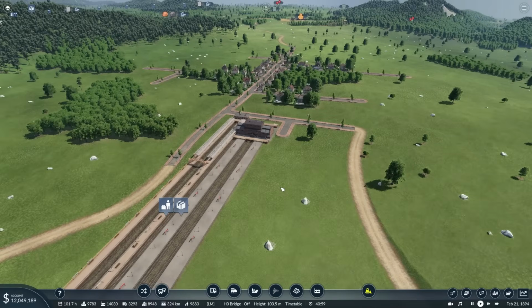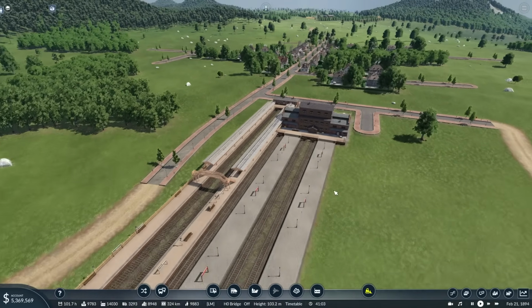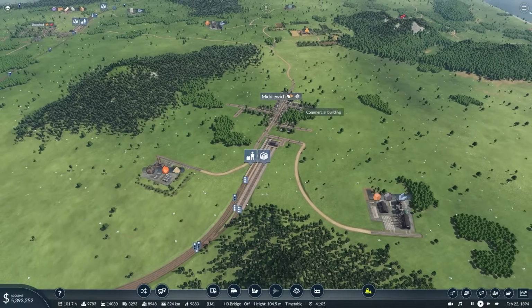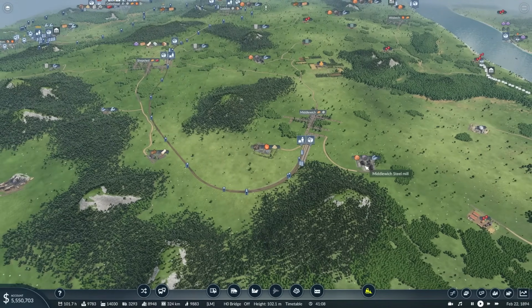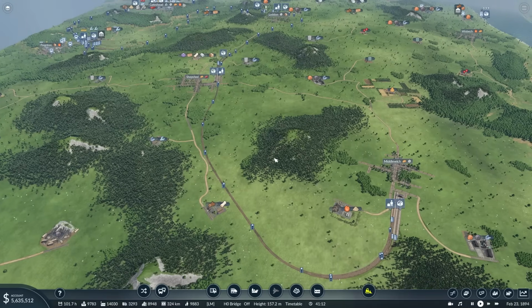I'm here at Shepshed, one of the intermediate stations on our brand new branch line that snakes its way up the hill here from Paignton, through Loddon, then Shepshed, and up here to Middlewich. Today we're going to connect everything up properly and actually get passengers and freight, I guess, running up here to these towns, and maybe even connecting up some of these industries here along the way as well.